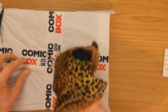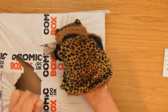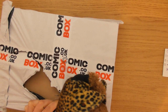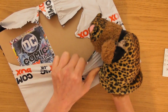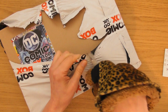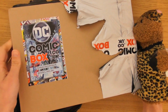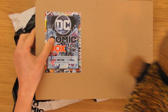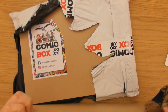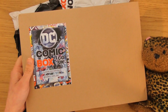And I do believe there might be an extra something in here, because in one of my previous mystery boxes there was actually a missing comic, so I've got a feeling they've sent me a replacement. Oh, look at that! They've actually put a complete mystery box in. Oh, that's brilliant. I was missing a comic from one of my mystery boxes, and they've actually given me a whole new mystery box as a replacement for one issue. That's unbelievable.